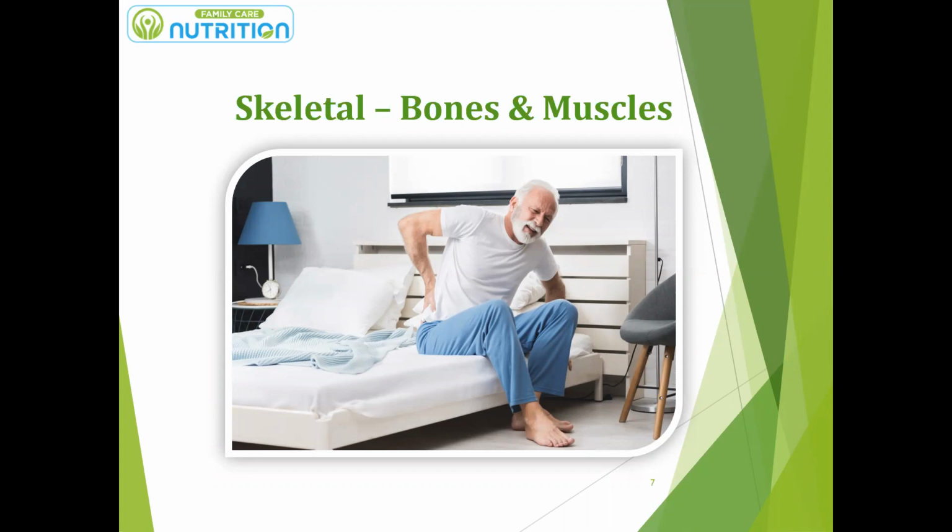Last thing is you've got to increase your physical activity every day. Things like weight-bearing exercises. So I suggest, for example, climbing stairs, using lightweight training, light weights. These are great things to help prevent and slow down the aging process.